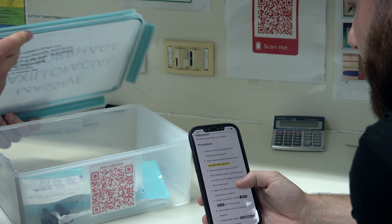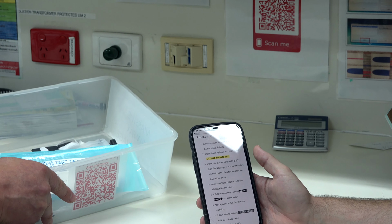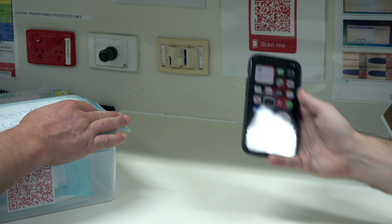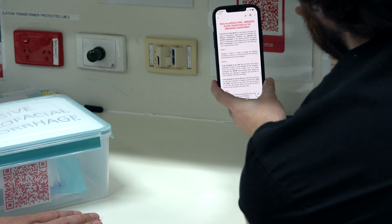That's one example. Another example is the poster on the wall that gives you instructions on how to get immediate O negative blood. It's the same process: you hover over it in photo mode and follow the link to the website, and that'll give you the instructions. Thank you.